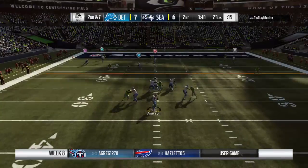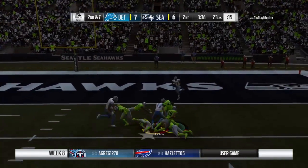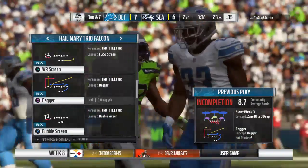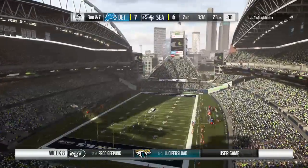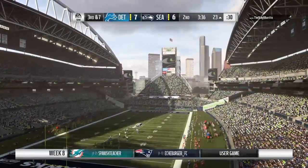Now they'll throw here out of the gun. And the hit jarred it loose. It's incomplete. My high school coach John Ford used to say all the time, if you're in a bad situation, laddie, don't compound it with a bad decision as well. And I think that's what we just saw there. Harassed in the pocket, and he throws into double coverage anyway.